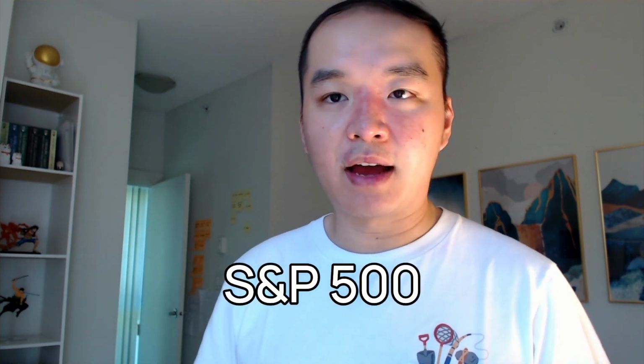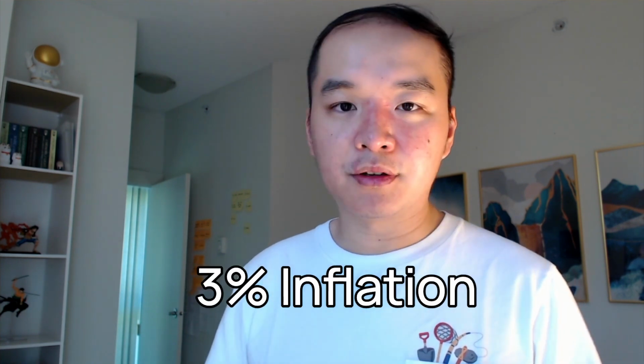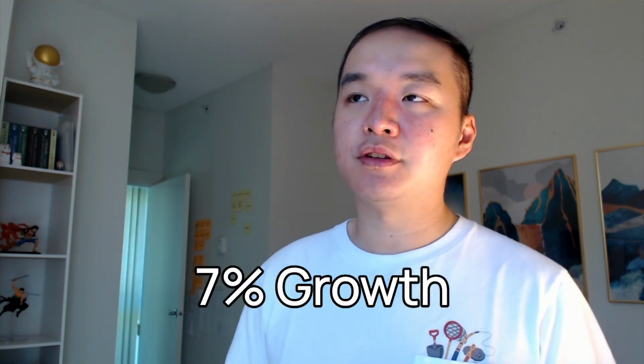Looking at the amount of CPP and the inflation working against it, CPP is not going to be sufficient for sure. Now, of course, if you look at the market, you may be able to take a little bit of risk, like investing in the S&P 500. The average return is around 10% a year, minus inflation of 3%. You're still getting a decent 7% growth a year.